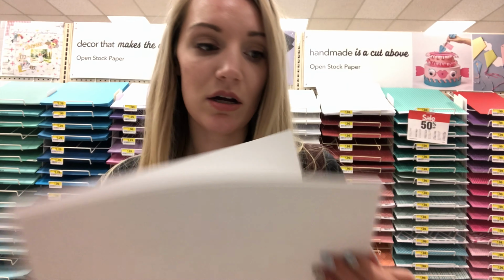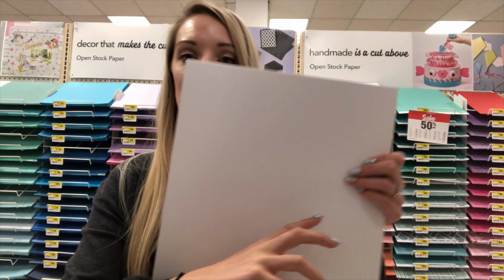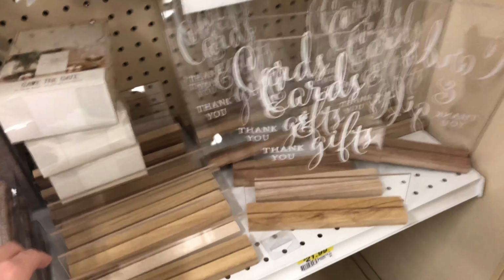Okay, so I'm at Joann's and I found this cardstock and it's 99 cents each. I need 12 so I can fit 6 on each. So 2, 4, 6. And I'm gonna make the little thank you things that sit in the napkin that you would have seen when I was looking at the weddings.